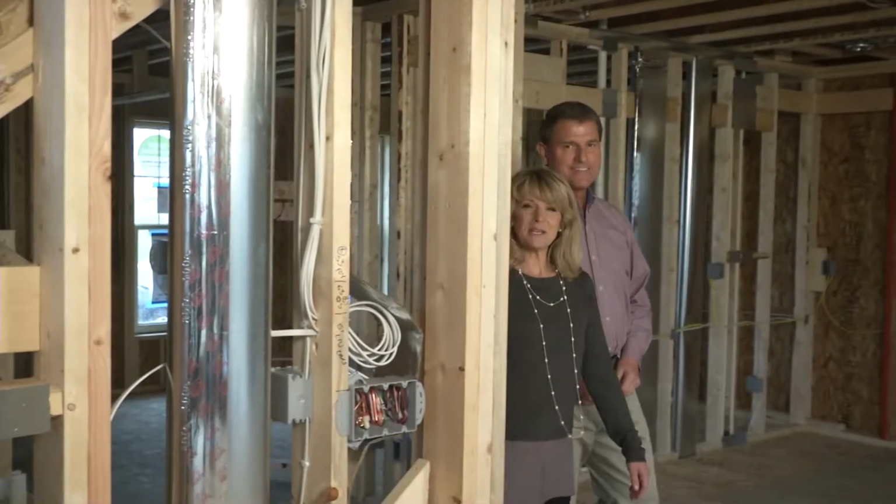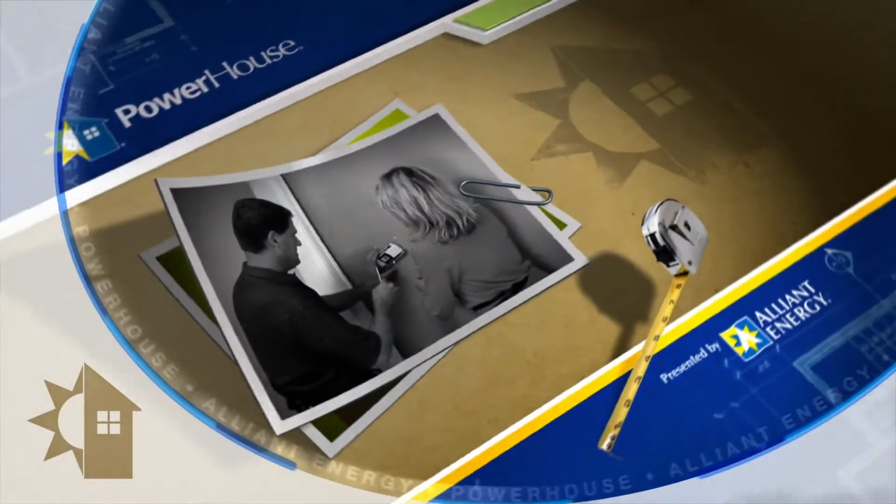You know it's important to make your home more energy efficient, but you might not know that there are builders who are making energy efficiency their new standard. And today we'll meet one of those builders. We'll follow the steps to building a new home from design to moving in. Plus, we'll give you some tips to find an energy efficient builder.